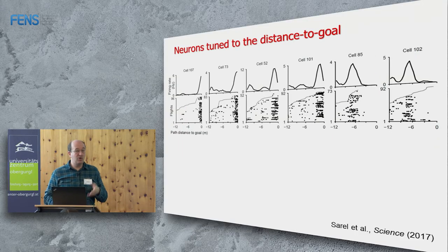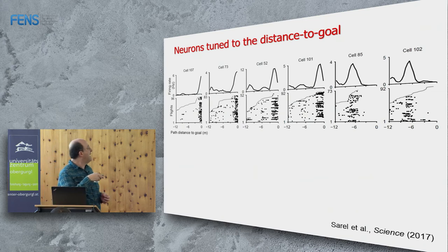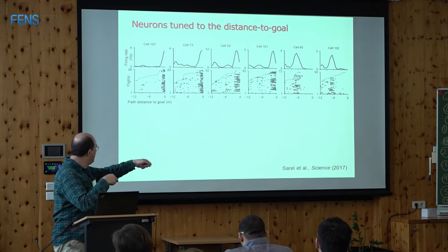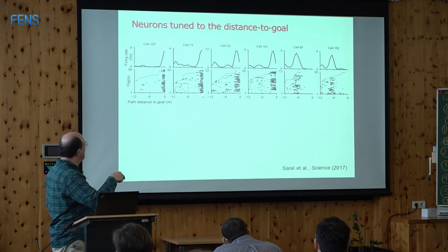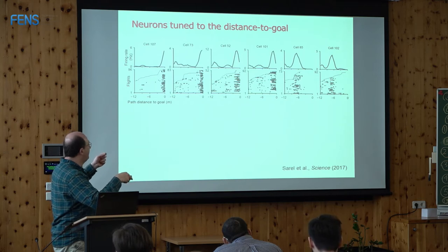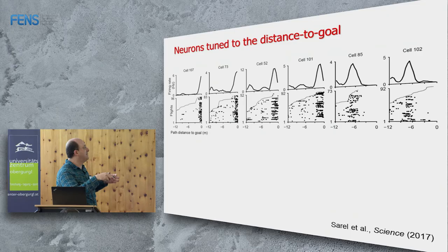The next we asked, is there also encoding of distance? Okay, another very useful variable, potentially. So here are examples of six neurons. These are rasters of individual flights. This is the path distance to the goal. And you see that these two neurons really like to fire close. This zero is landing on the goal, and it's looking backwards at distance in meters. And you see that these neurons had their spikes occurring close to the goal. These neurons fired maybe 2 or 3 meters away from the goal. And these neurons were kind of crazy. They fired many times, 7 meters before the bat landed on the goal. Okay.